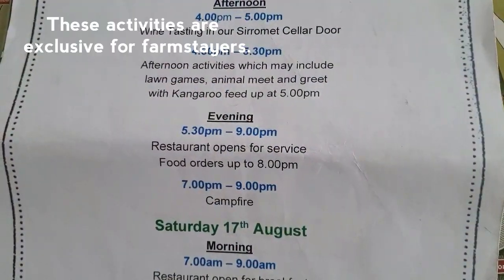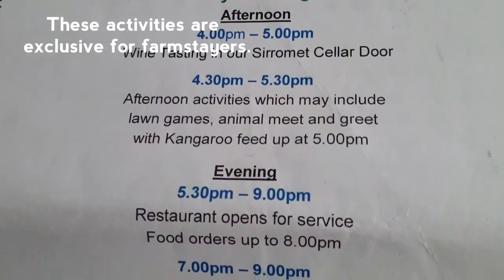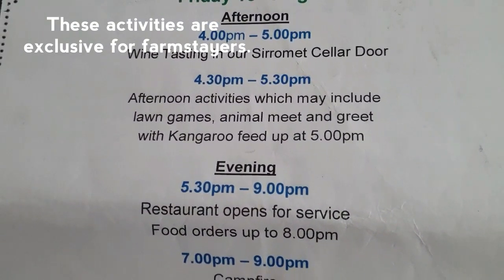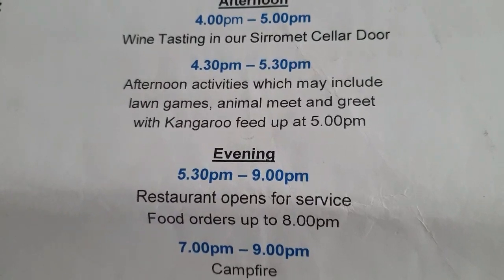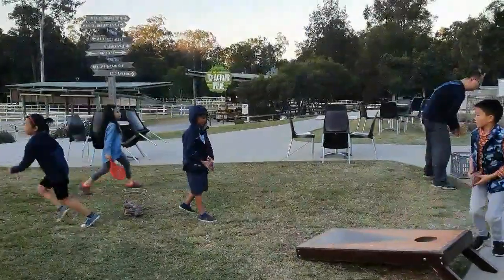Check-in starts at 2 o'clock in the afternoon, but you can arrive earlier to get your theme park tickets and come back late afternoon to do activities such as kangaroo feeding and more.